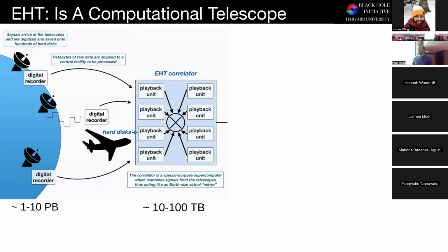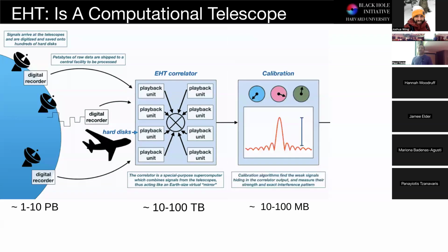However, this is not the end. What comes out of the correlator is effectively noise. It's very weak signal data, for a few reasons. The big one is that the atmosphere scrambles our signal on time scales of seconds. Because of this, we can't just take the raw output. Instead we rely on a process called fringe fitting, or calibration, where we look for the signal, which has an SNR much less than 1, find it, remove the atmospheric effect, and then average an absolute monster amount, because we go from 10 to 100 terabytes to about 10 to 100 megabytes. This is a massive amount of data reduction.